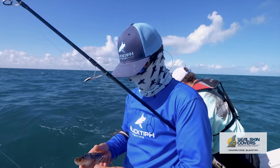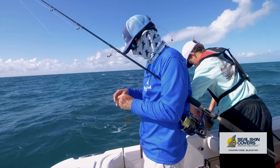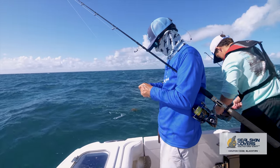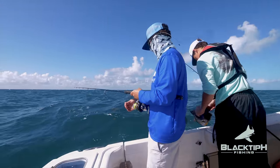Look at the size of that sardine. This one's gonna get piped. This one's so big. Oh man, I can't even hook him that way. Wow, ginormous. That's gonna get piped. Giant grouper.